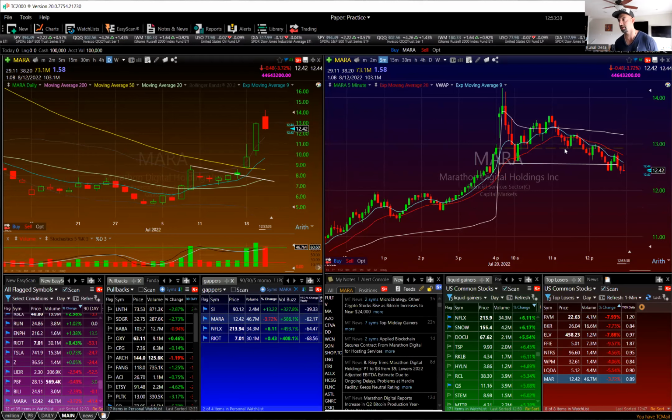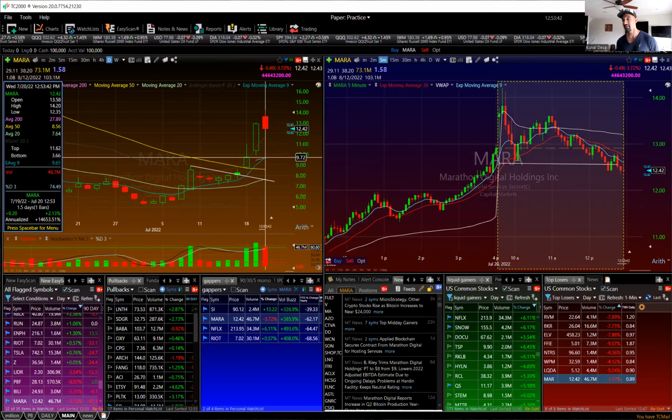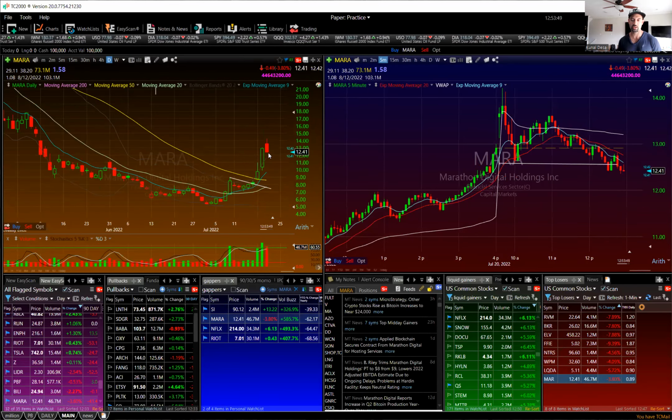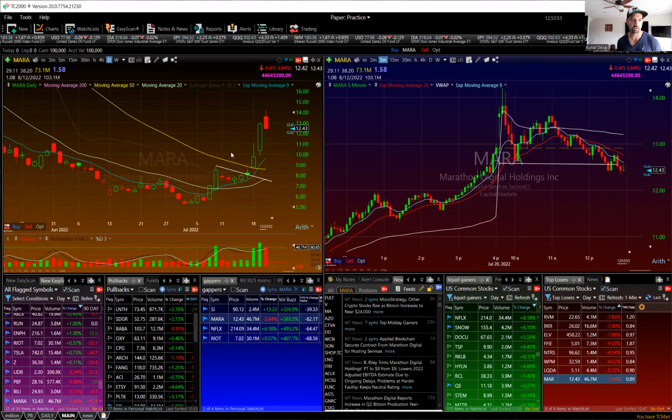There's probably room to fall down to the 10 spot. It's a nice bullish move, but it's too extended. It's got to pull back and it'll probably be a nasty one. You can see the volume coming in on the selling too.